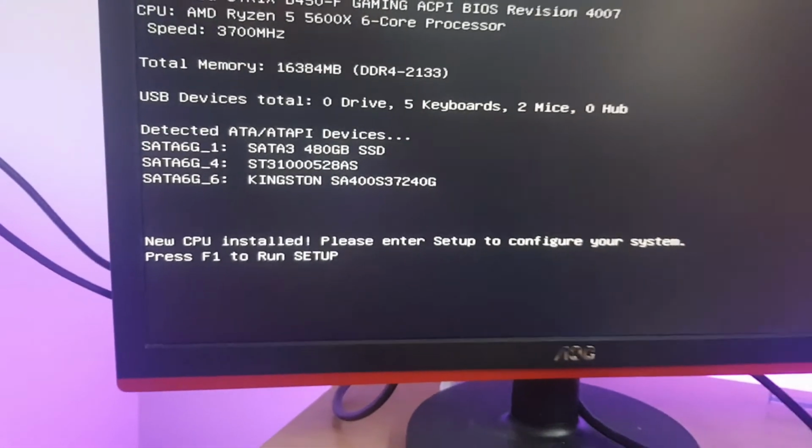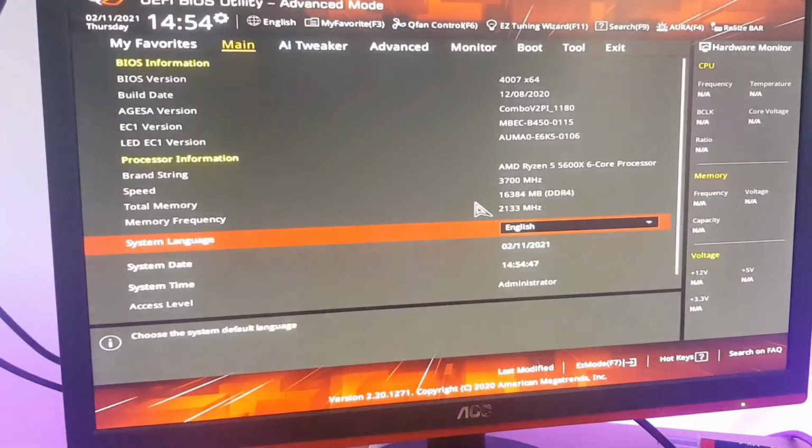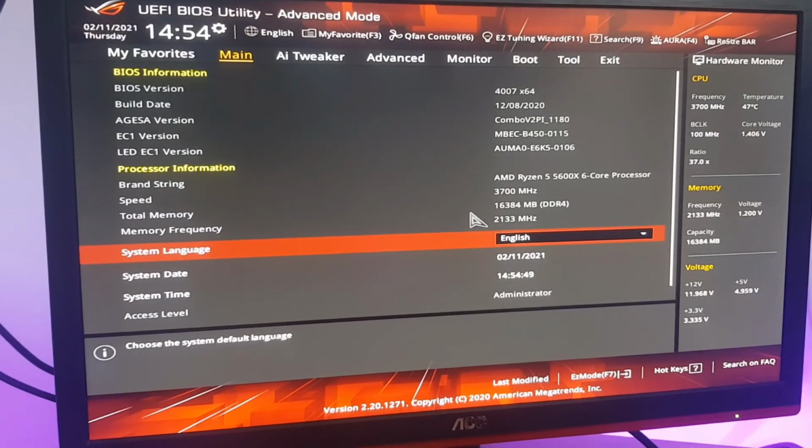So we're going to go into the BIOS, just change a few bits, the memory frequencies, do a slight little overclock on the chip out of the box, and hopefully it'll all boot up great.